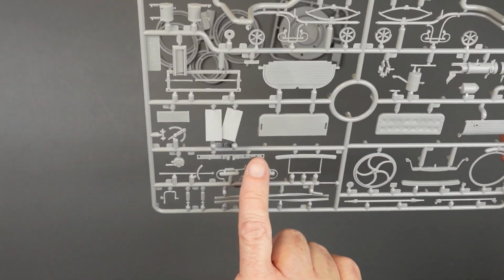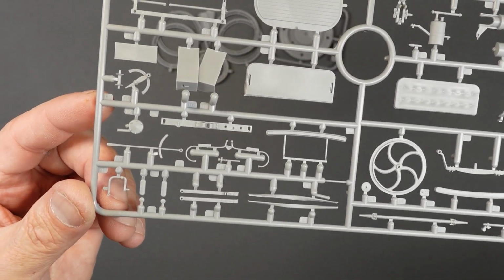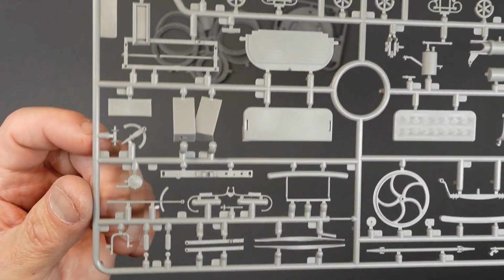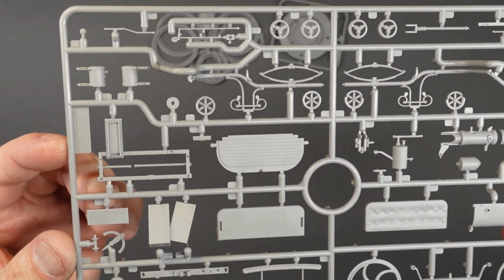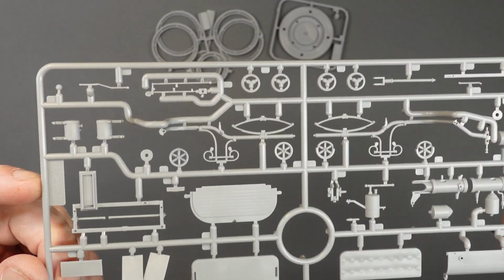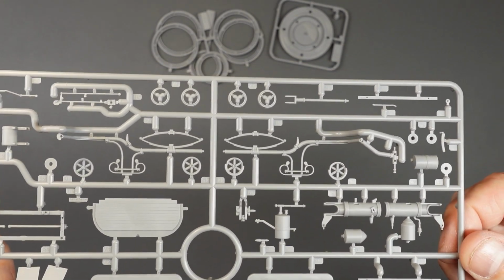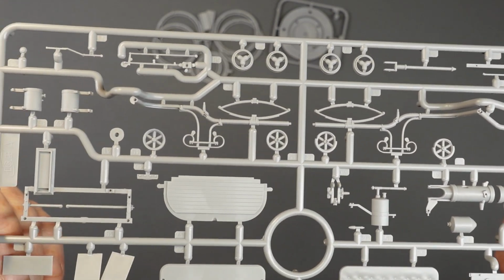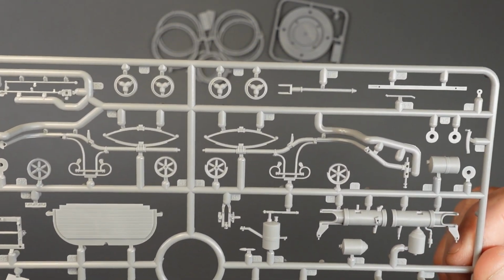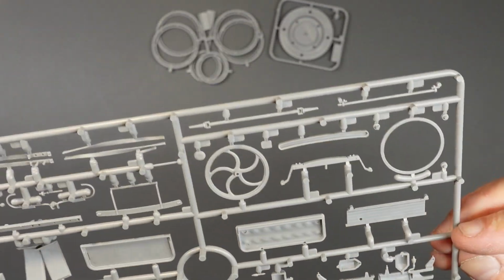Looks like a buffer mounts off a railway car there, but you can see lots and lots of very, very finely moulded, very, very small, fine detailed pieces on here. So looking around, really, really lovely. There's the other half of the main half of the chassis there. Again, you can see those pulleys there on the right with the belt, on the left without. So yeah, very, very nice indeed.